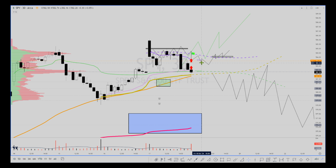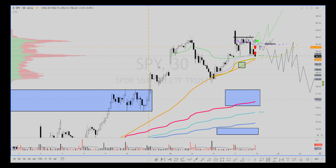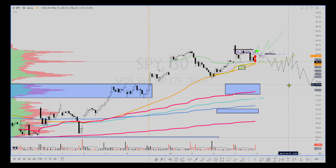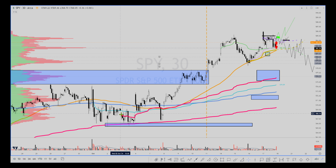So if we fail to break above and reclaim this 584, then maybe price fills this VP, and we start to get longs trapped and grind them out, and we'll see the week to date VWAP, this previous VWAP and the 5-day moving average all start to act as resistance, and breaking this 582 for a further decline to those potential levels we discussed in the beginning of the video. 575, 574 here.